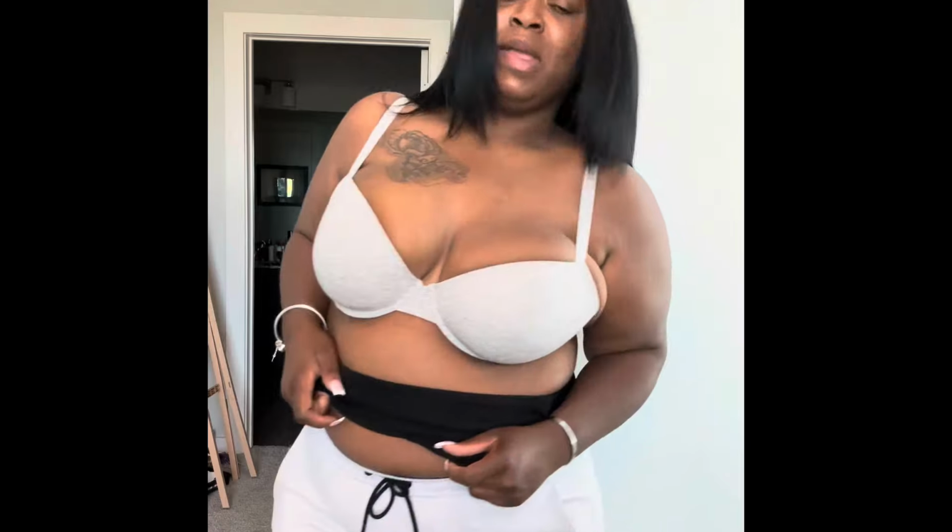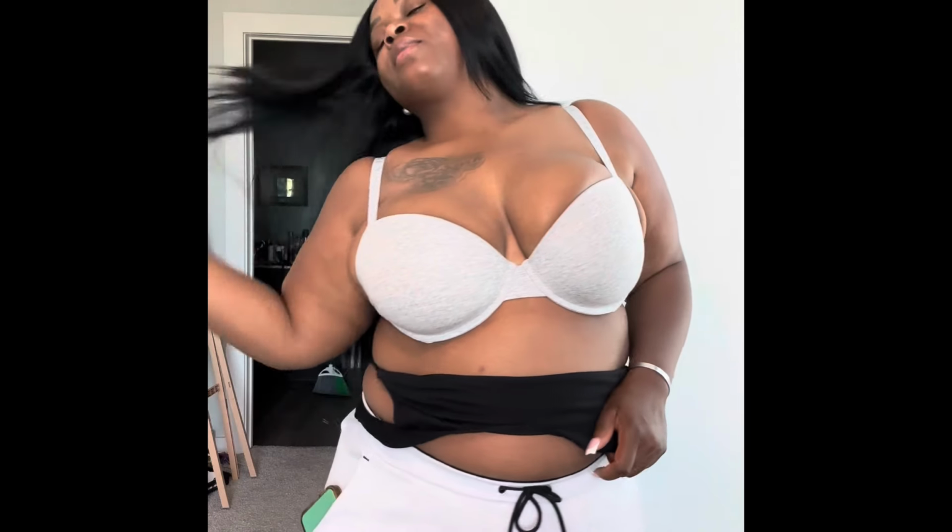But this bra is my size because this is the style of the bra. It's to go with the shape of a wife beater, a t-shirt, or undershirt. So yeah, and I don't have the straps completely adjusted because I'm trying to give my shoulders a break. But this bra overall is a comfortable fit. And this is day 2 of Fenty.